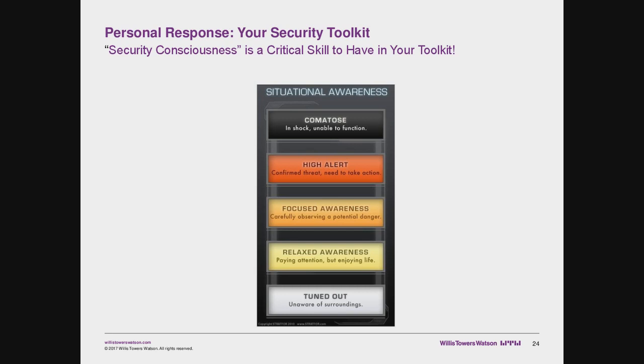Where we want you to be is in the next color-coded phase of relaxed awareness. Every employee at camp needs to remain like that throughout the day. Should they witness something concerning or troubling from a safety, a security, or otherwise perspective, they can migrate up temporarily into focused awareness.